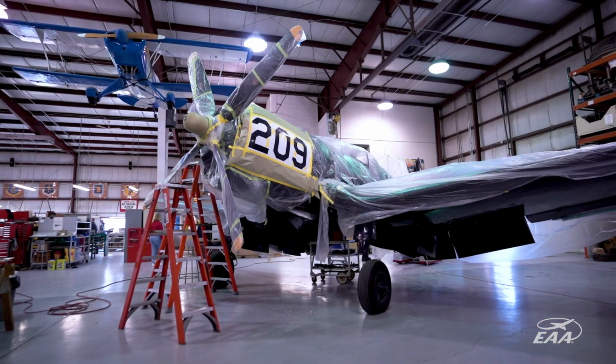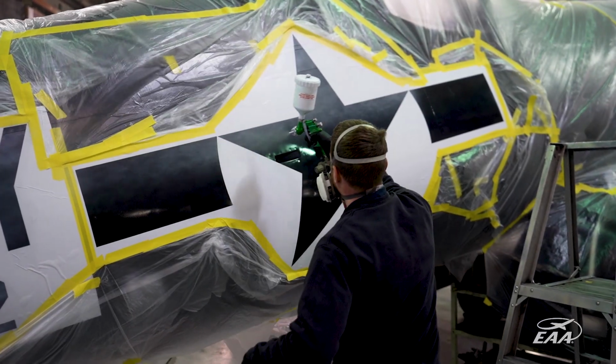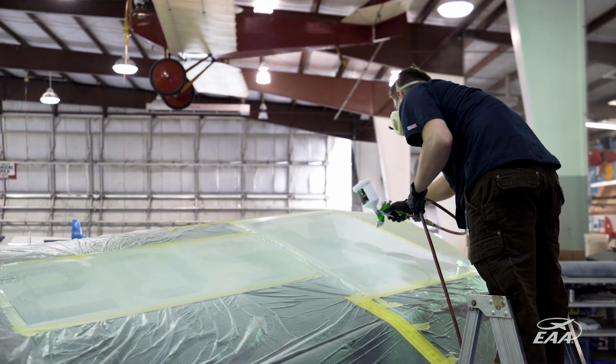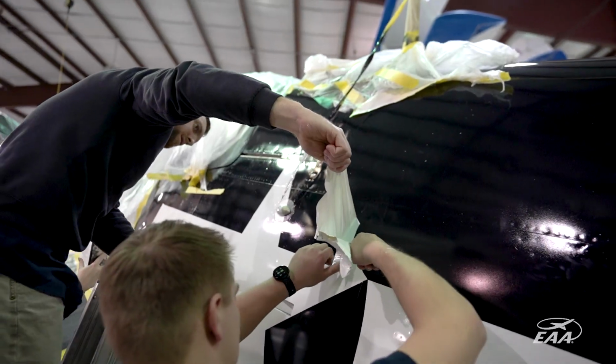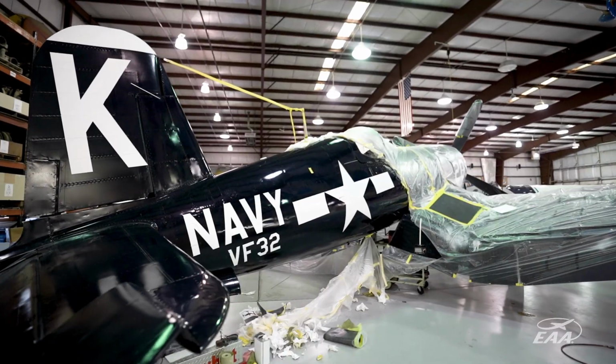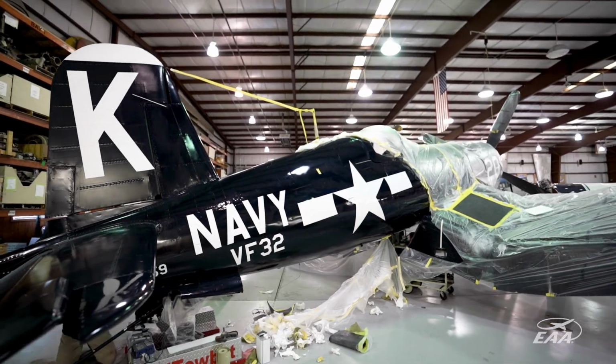Now, working with our aircraft maintenance staff at the Weeks hangar here in Oshkosh, we almost completely repainted the aircraft, returning it to the markings it would have worn in March of 1951 when it joined Squadron VF-32 and was being flown by Hudner and all the other folks who knew Jesse.